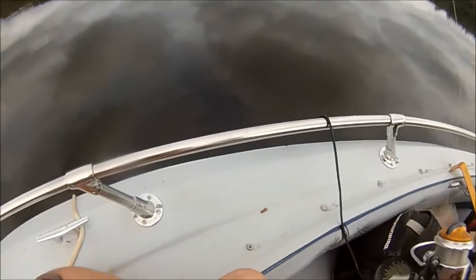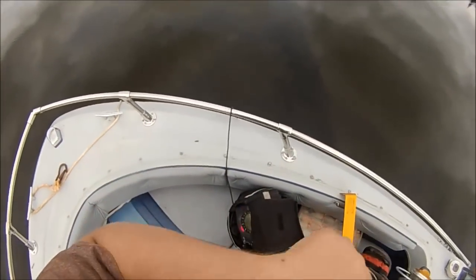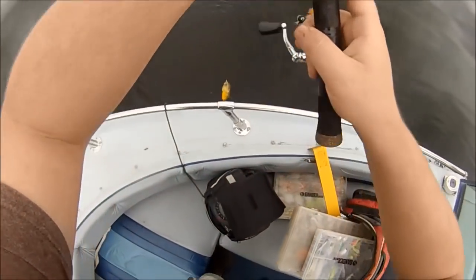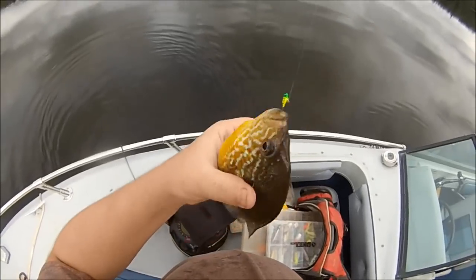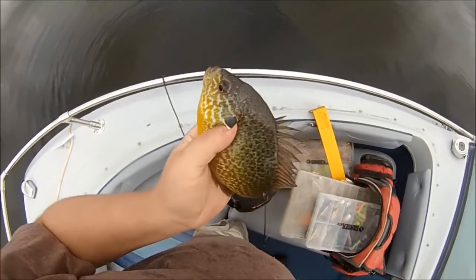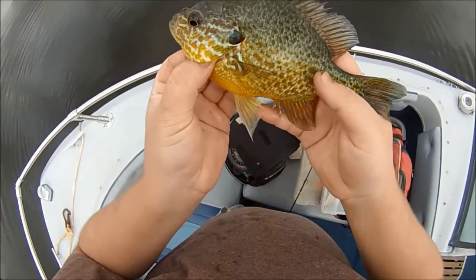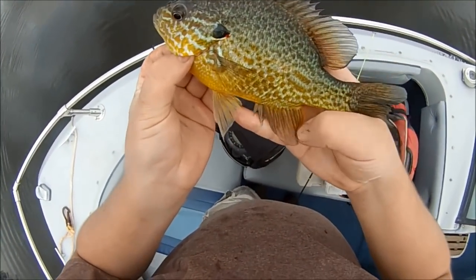Okay. Ooh. Ooh, there's a fish. Ooh, big old pumpkin seed. Holy cow. Wow. Look at that toad. That's a hybrid. Hybrid pumpkin seed bluegill, I think. Maybe. Doesn't have much red on the operculum.